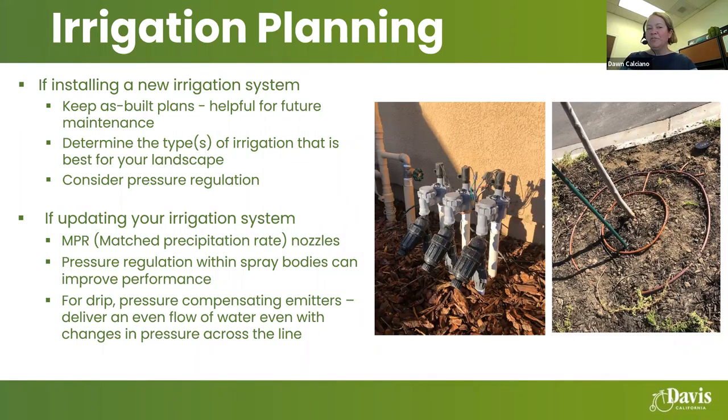Determine the type of irrigation that's best for your landscape. That may be subsurface drip. It might be drip irrigation. It might be sprinkler spray irrigation for certain areas of turf. If you've got areas that are close to hardscape, then you're not going to want to put sprinkler spray irrigation within about 2 feet or so of that hardscape, because it's really difficult not to have any overspray onto hardscape surfaces. Also consider pressure regulation, especially with drip systems. If the pressure is too high, those emitters might just blow off continuously. So every time it runs, you're going to lose an emitter or have a sprout of water spray coming up.